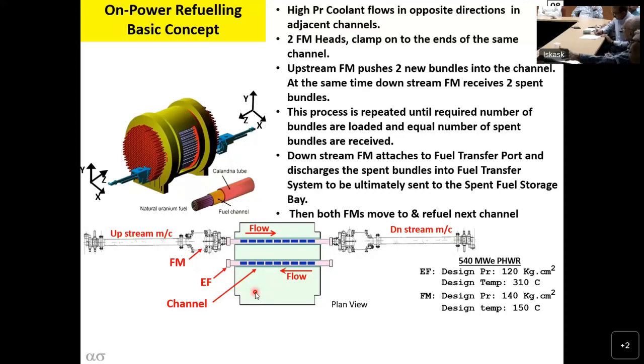So you need a machine here. You need a machine here and you need a machine here. And the machine has to push here, this machine has to push. Now, another complication, a slight complication, is that the flow in each channel is not in the same direction in all the channels. It is going in one direction in one channel, and in the alternate channel it comes in the opposite direction. So we do fueling from the upstream end, new fuel at the upstream end, spent fuel at the downstream end. So this downstream end fueling machine will become the upstream end fueling machine at another time.